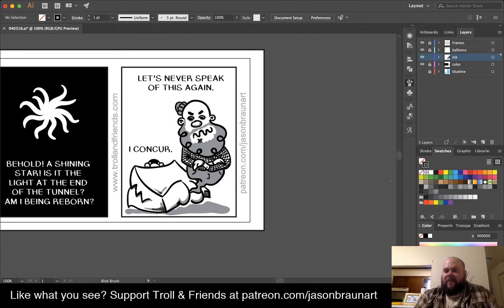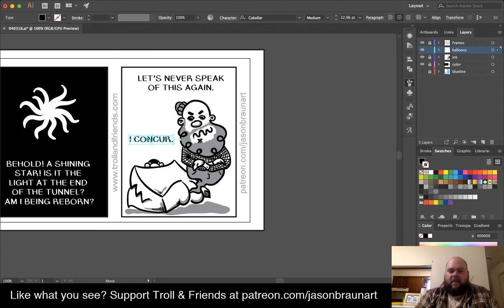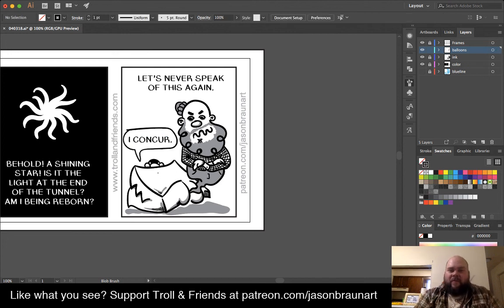All right, so we're going off of ink and onto balloons. Now that everything's laid out, I don't like how low "I concur" is. So I'm going to raise that up. And then I'm going to draw a balloon. And this usually takes me a couple tries because I just freehand it. And being an illustrator, I could very easily go over there and select a nice oval, or a rounded rectangle. But I don't really want to. I think this gives it a little character. And sometimes I like to run it right up to the top, so I think I'm going to do that.